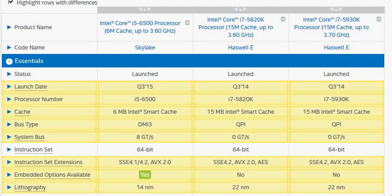In this video, I'm going to compare the Intel Core i5-6500 with i7-5930K, but I also bring in i7-5820K because it seems to me that this processor makes more sense for more bang for the buck.